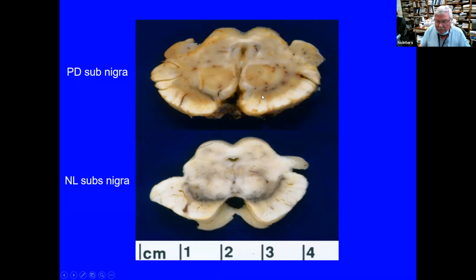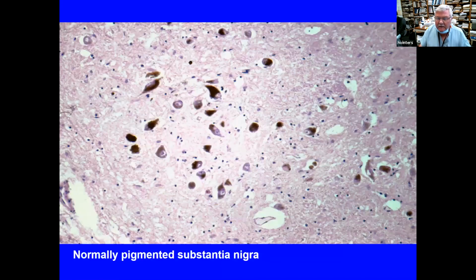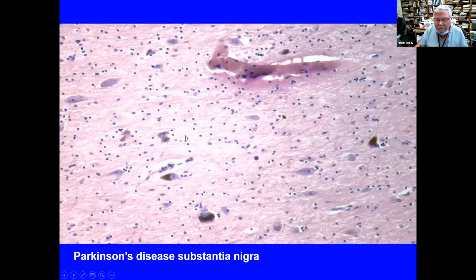And microscopically, when we look at those structures, this again is a control. I'm a big believer in showing control slides so you can see what the normal looks like. These are normally pigmented neurons containing neuromelanin in the substantia nigra. And this picture shows about an 80%, 90% loss of pigmented neurons, neuromelanin containing neurons in the substantia nigra. So relatively normal, and about 80% loss of neurons in the substantia nigra.